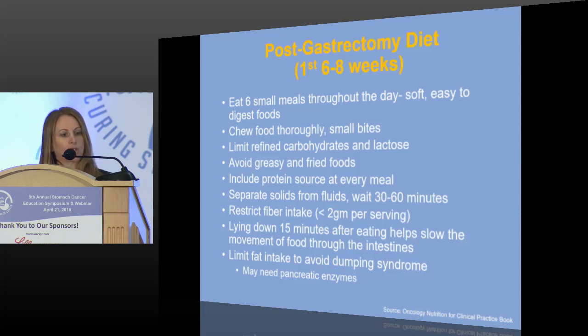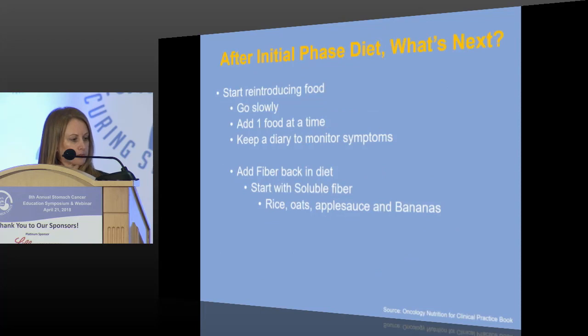And then you want to restrict the fiber. It's really important to make sure that if you're eating foods with fiber, they have less than 2 grams of fiber per serving. And then sometimes even laying down after you eat can also help with the movement of the food. And then avoid high quantities of fat.